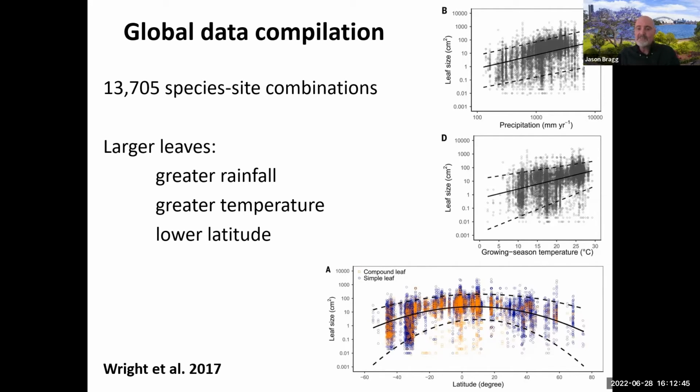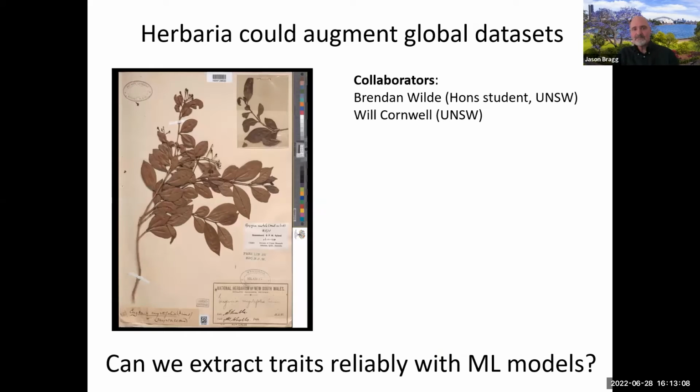I should point out that these patterns only, in some cases, become apparent at these global scales. And we can see this immediately if we just wander into the bush and see that in any given climate, leaf size varies by some orders of magnitude also. It's just when we look over this massive global domain that these patterns start to manifest.